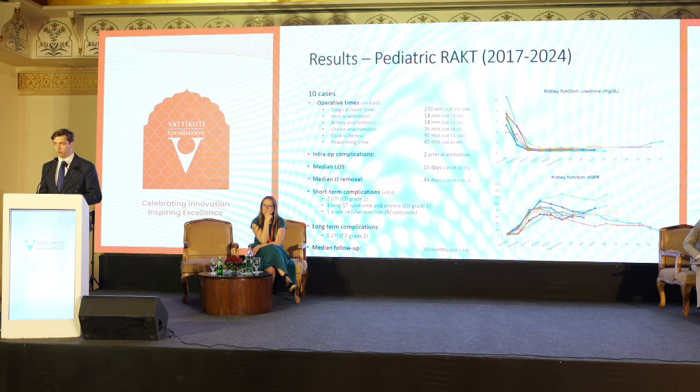We did a total of 10 kidney transplantations in children. The median surgical room time was about 4 hours, and the median console time was around 2 hours. Each anastomosis takes about 50 minutes to perform. And as I told already, we had 2 intraoperative arterial embolisms, which we treated as I've shown. On the graphs, you can see the kidney function in the long term, both in creatinine and in estimated GFR.